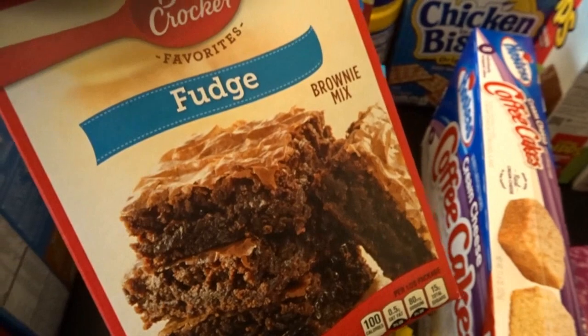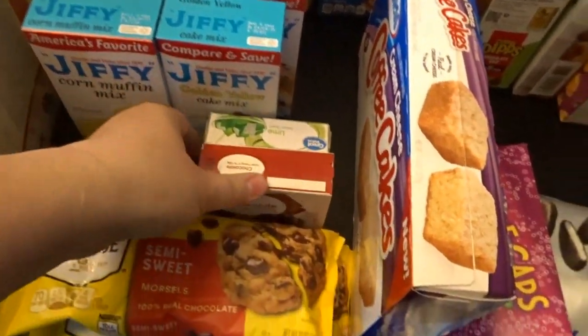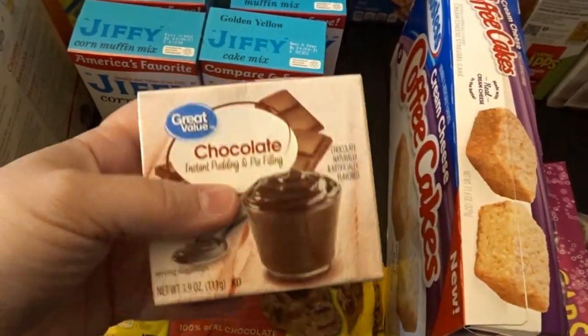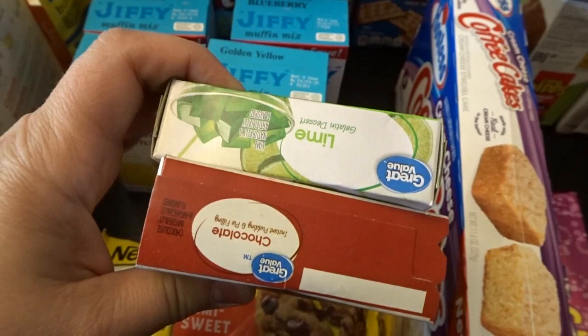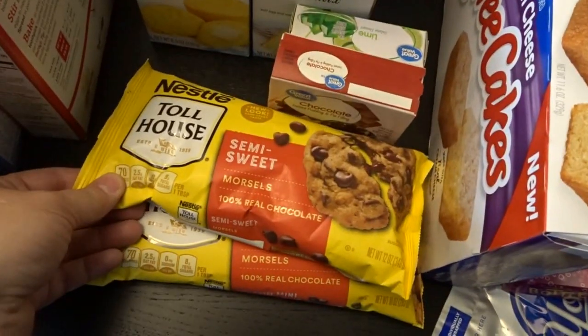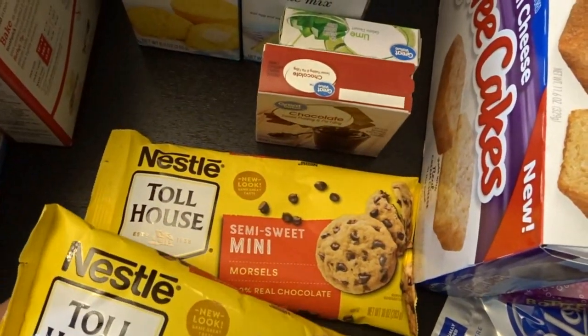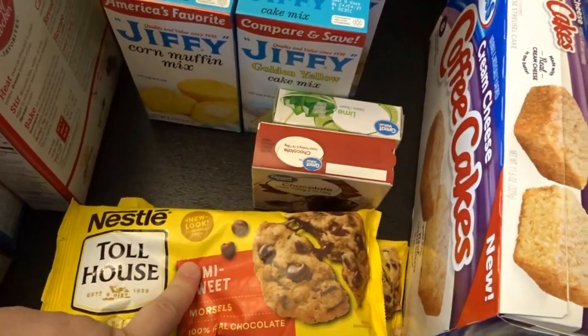So it's nice to have a brownie mix on hand for company, or just a quick dessert. And then also pudding mixes. I chose lime and chocolate here, but I usually keep a few of each one, different flavors on hand to make salads and recipes. And of course, baking chips. I got some chocolate chips and mini chocolate chips. I usually also like to have a pack of white and butterscotch.